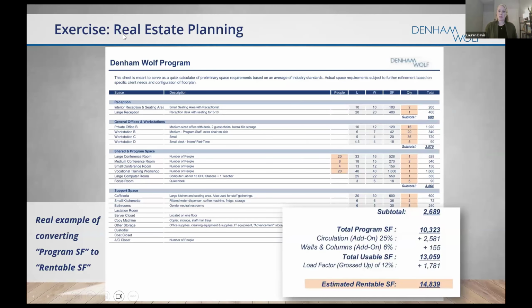Now, once we input all of our data, we're then going to start to add a couple of numbers, and I'm going to go into those in a second, but these are some add-ons. So in this particular scenario, the program square footage, or the net square footage, was a little over 10,000 square feet. We add some additional pieces on. That gets us to our rentable square footage of almost 15,000 square feet. So our square footage grows. And I'll go into how that is.